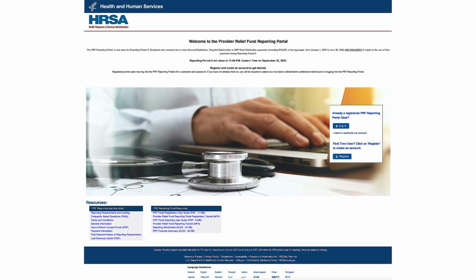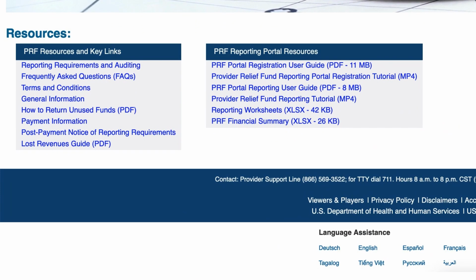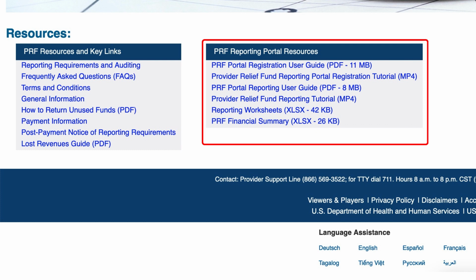You will find these additional resources on the PRF Reporting Portal homepage. The PRF Reporting Portal User Guides, one for registration and one for reporting, which outline step-by-step instructions for registration in the portal and the data entry required to complete the report. FAQs on reporting portal-related topics. Portal worksheets that provide a way to collect and record information outside of the reporting portal in preparation for submission of your report.